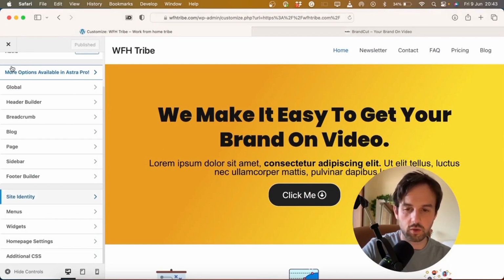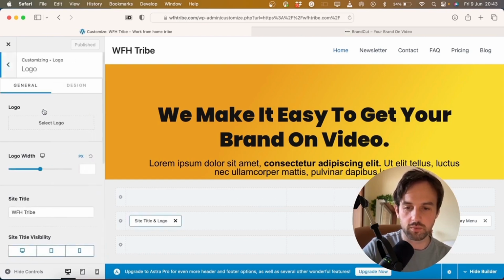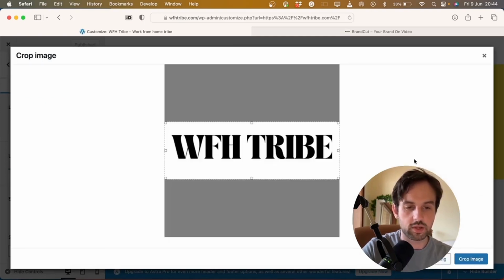Now we're going to add our site logo. Now there's a couple of ways we can do this depending on how we're going to build our header. This is probably the easiest way. I'm going to show you this way anyway. So we just click on header builder here. And you want to click site title and logo. And in here we want to click select logo. Now we click the logo that we made in Canva. It's 500 by 500 pixels. And we click select. Now we can see it's automatically cropped this for us, which is perfect. And if it hasn't, you can just crop it this way yourself because you don't want too much white space above or below it. And then we click on crop image.